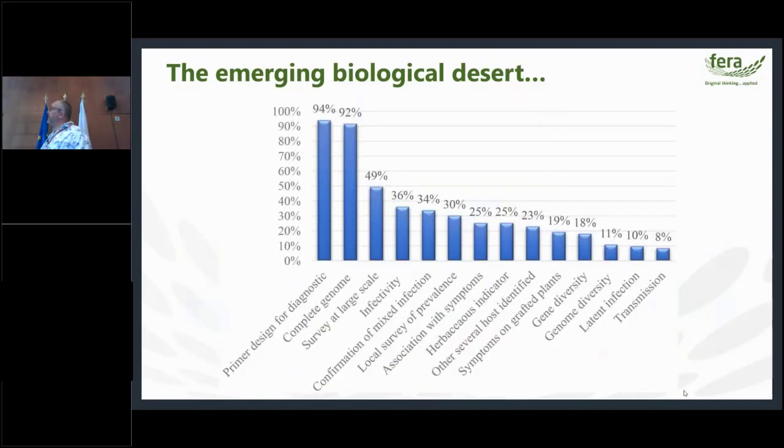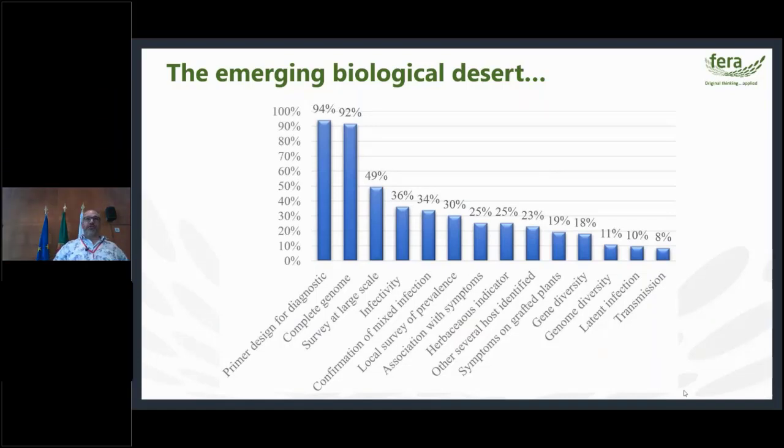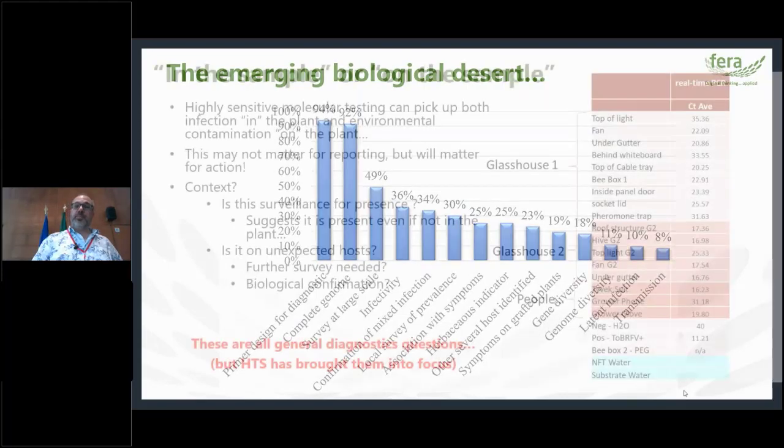But what that paper showed is that of the new publications coming out on fruit tree viruses, the majority of them have a nearly complete genome and a primer designed for further diagnostics. But less than 50% of them have any kind of risk assessment data available, whether that's survey work, biological characterization, and so on. And so we have this growing biological desert when you think that we're increasing the number of known viruses by about 10% per year on the ICTV, and that gap is ever widening.